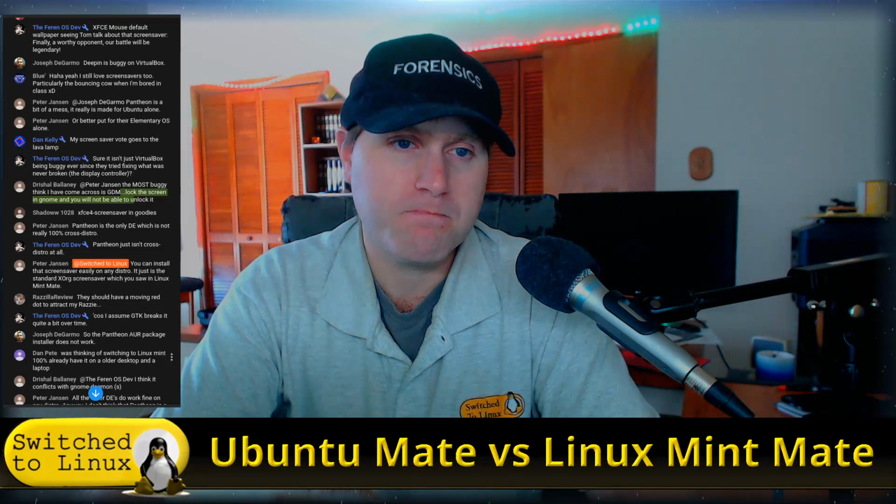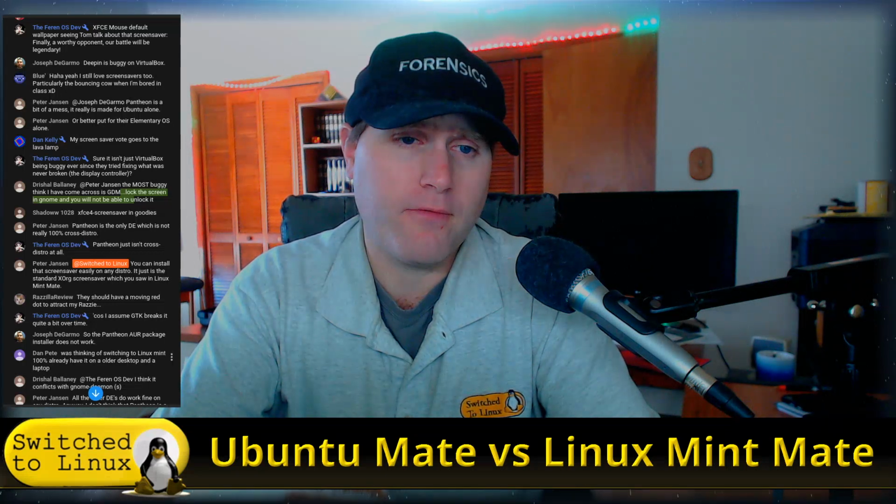Okay, so I guess you can install a screensaver in XFCE 4 screensaver. Pantheon is the only DE which is not really 100% cross distro. Well, there's a number of distros that actually use Pantheon. You can get it on Fedora. It's not bad over there. I've seen it pop up in a few other places as well.